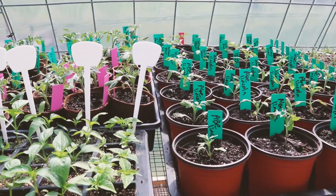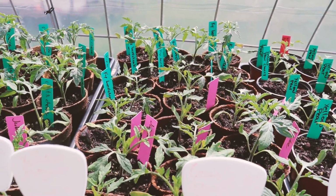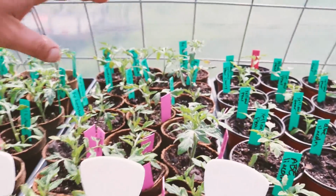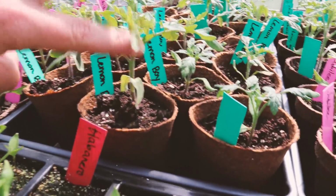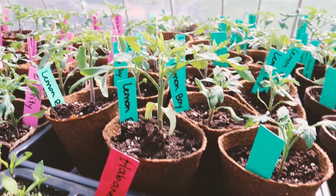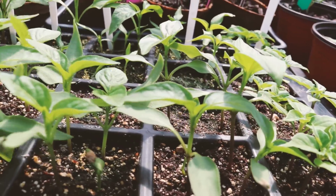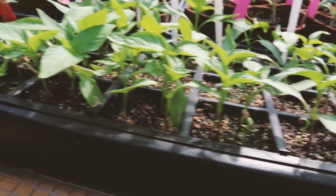But I think one of the coolest parts about this is, for example, this row was probably a week ago. This was yesterday. And so it shows you how fast they start growing once you actually get them up potted and they have more room to grow. Like this lemon boy right here is huge and strong and looking great. And here are all of our peppers. They're doing really good. Their stems are getting really strong. They're probably getting close to being next on the docket to up pot.